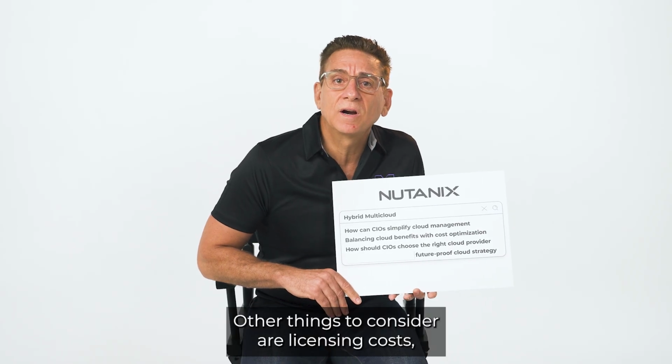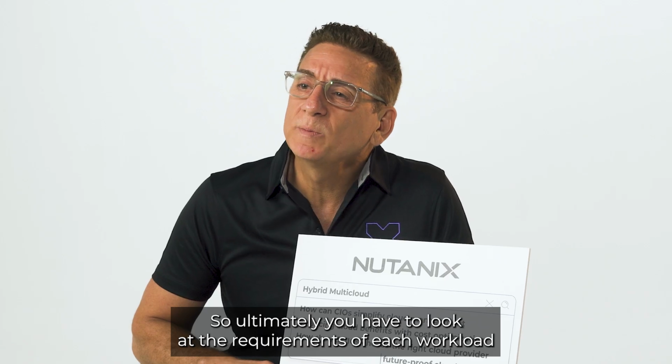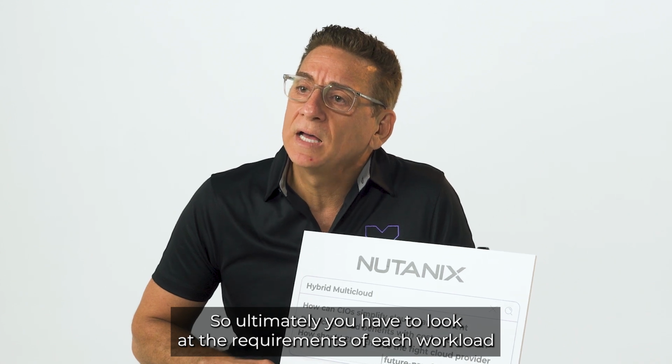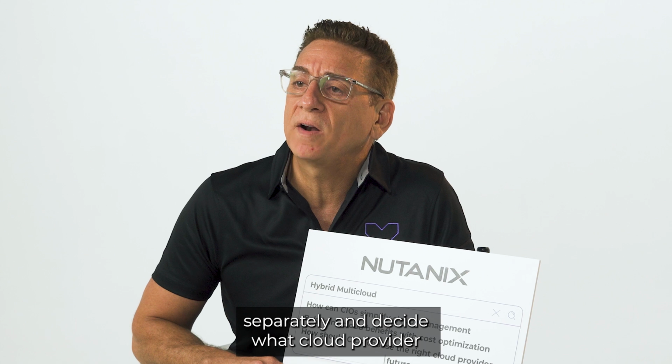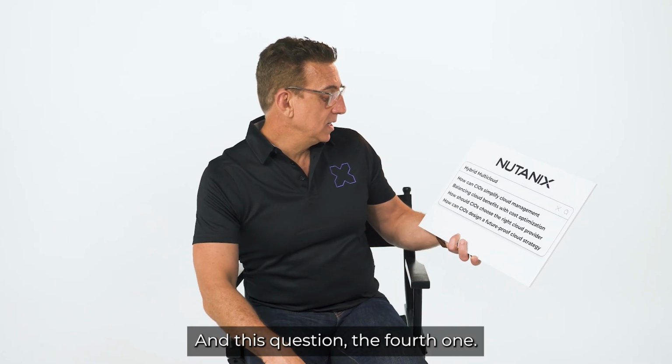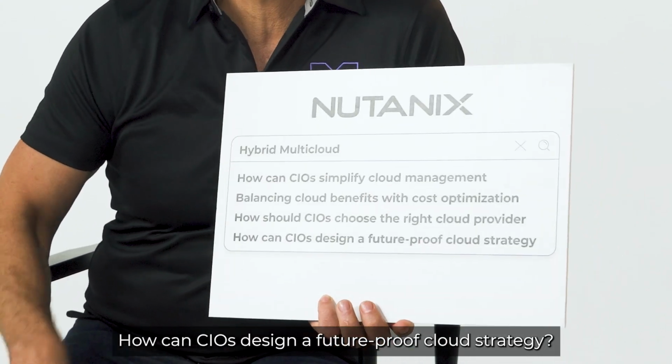Other things to consider are licensing costs, which might be more favorable in one cloud versus another. So ultimately, you have to look at the requirements of each workload separately and decide what cloud provider meets those requirements. And this question, the fourth one, how can CIOs design a future-proof cloud strategy?